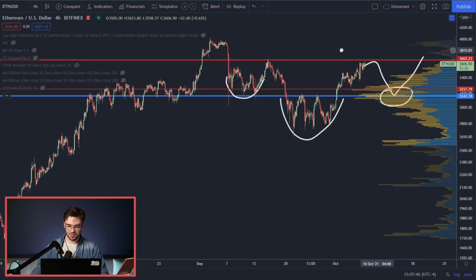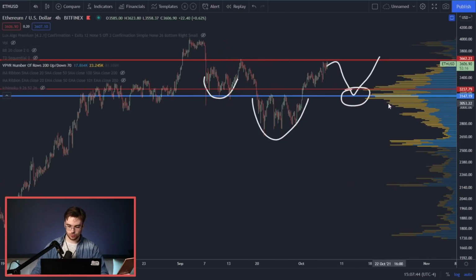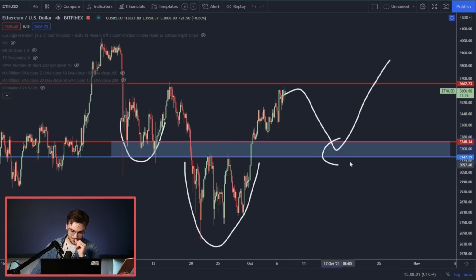That also lines up with the VPVR because the VPVR maximum of the last several months is right above that at 3,237. So if we draw a horizontal line right there and then also draw a rectangular box of support, we can see the support that is right below Ethereum. Should Ethereum need to correct, and I'm not saying it's going to, but if it needed to, it would likely find a lot of support in this zone.